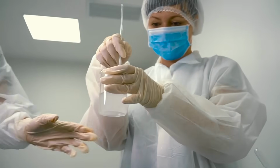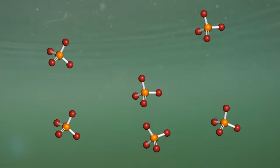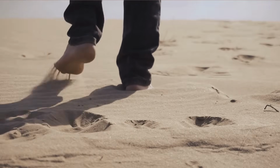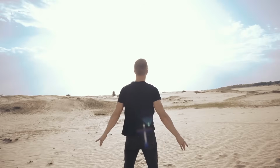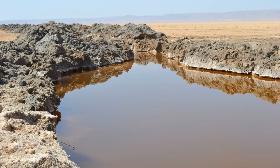Scientists also found out that the land in this region had phosphate deposits. This substance can decay and become radioactive. But the locals didn't take the scientists' words seriously. Just imagine that you're wandering in the desert under the scorching sun and notice a cool green lake. Few people will refuse to jump in there. The origin of this lake remains a mystery.